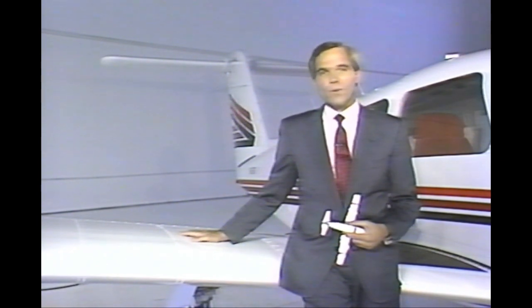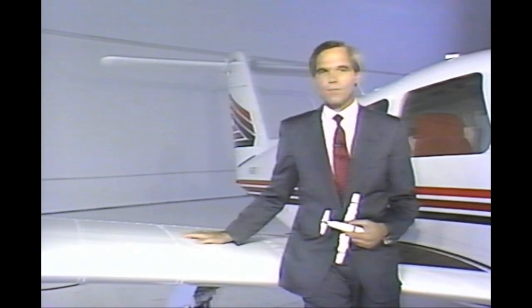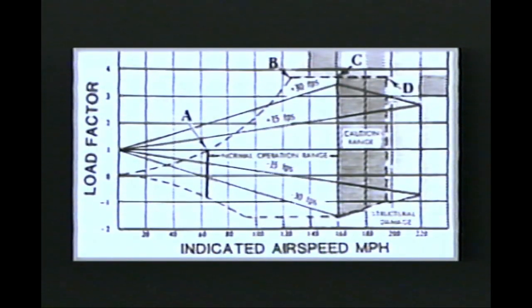If the particular airplane were experiencing a load factor of 2 while in flight, then this particular wing would have to support 2 times the gross weight of the airplane to keep it level. In this load factor versus indicated airspeed chart, the normal operating range is enclosed by the dotted lines. If you're above the line from B to D, or in other words, pulling more Gs, or to the right of the line from D down, then you're in the structural damage area, where you could, in fact, damage the airplane.